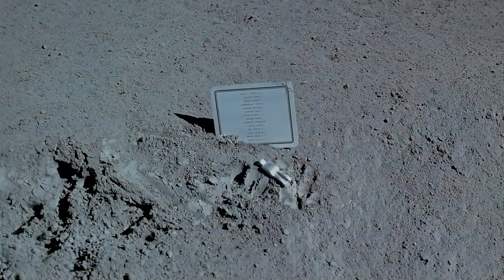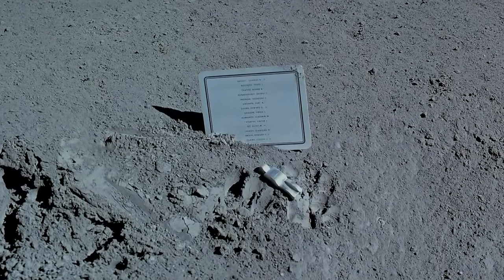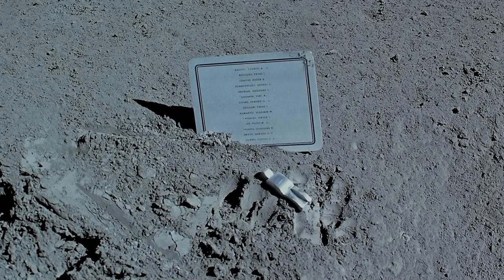In honor of the astronauts and cosmonauts who had died during the exploration of space, Scott placed a statuette, the Fallen Astronaut, on the moon's surface. The names of the members of the Apollo 1 crew were also listed on the aluminum plaque.